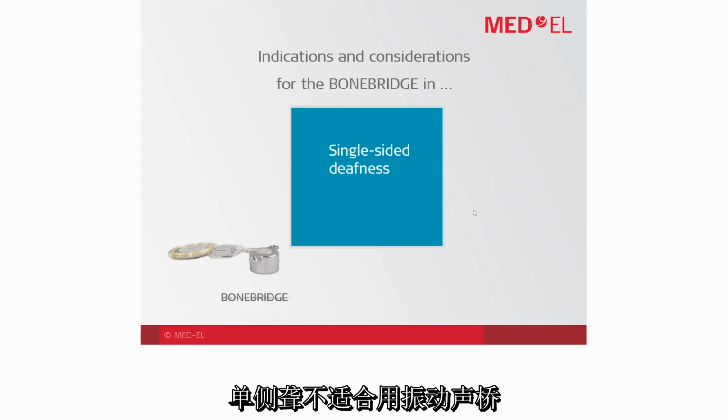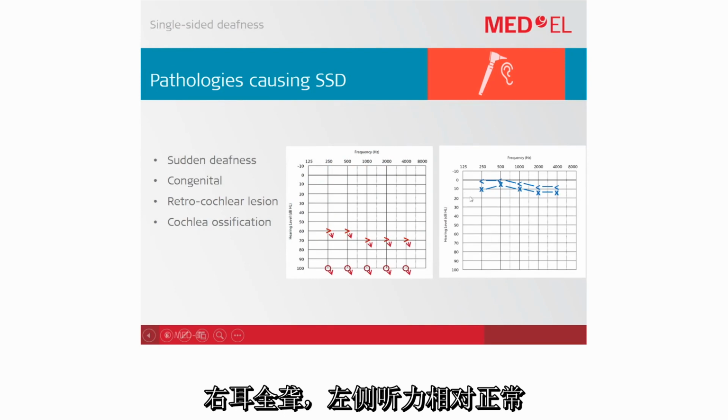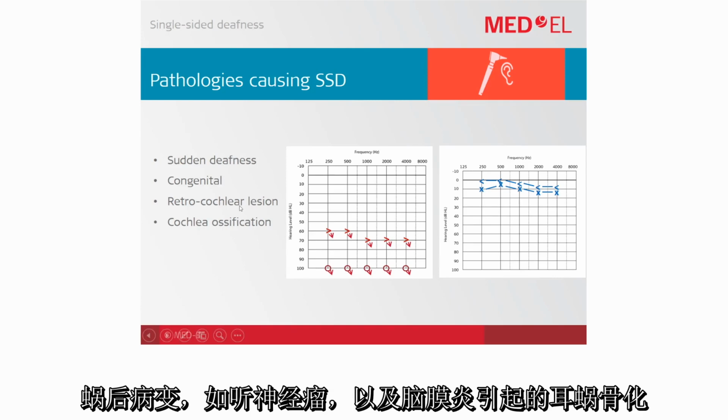Single-sided deafness is a pathology that is not appropriate for the Vibrant Sound Bridge, but it is appropriately managed with a Bone Bridge. Here's a typical example of an individual with essentially a total absence of hearing, total deafness in their right ear, but relatively normal hearing in the left. As all of you know, common causes of sudden deafness include sudden neurosensory hearing loss, congenital conditions where the individual is born with unilateral hearing loss, retrocochlear lesions like acoustic tumors, and cochlear ossification, usually as a consequence of meningitis.